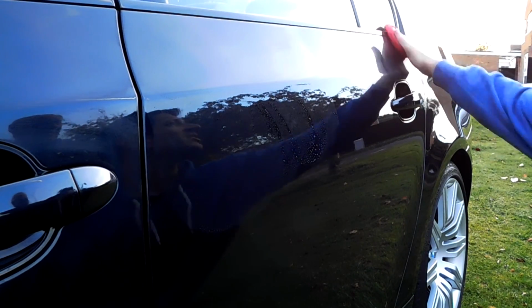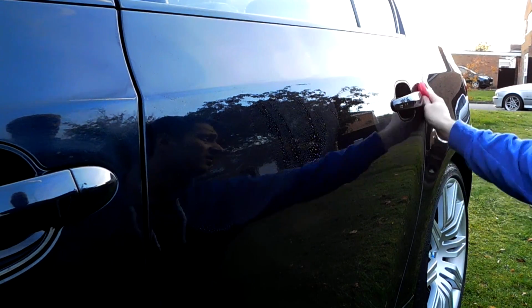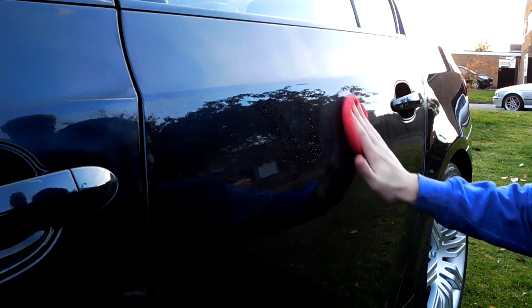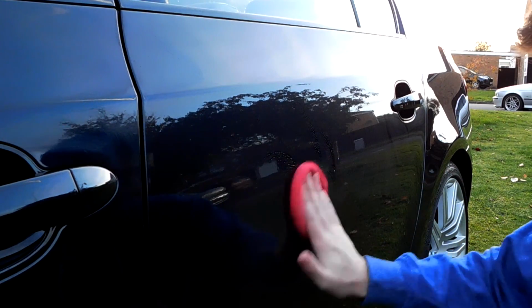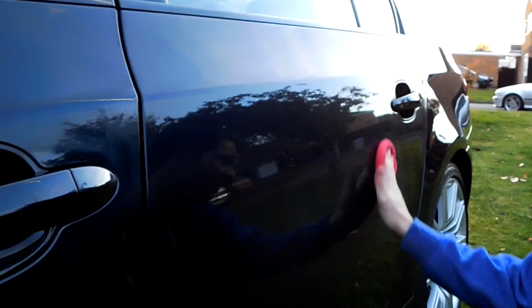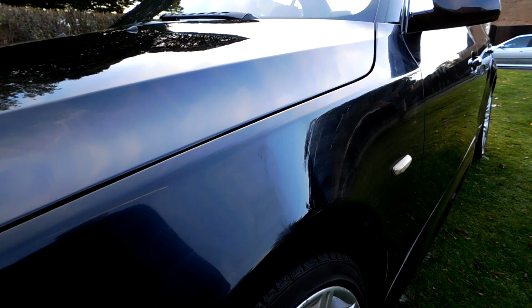When it came to this door here, I decided to introduce a damp applicator into the mix and see if it helped. And it certainly helped, a smoother application across the panel, but you could still feel it had a little bit of rub there, a little bit of resistance.